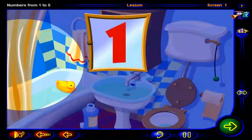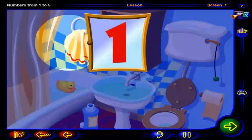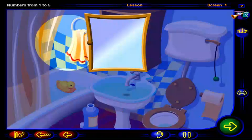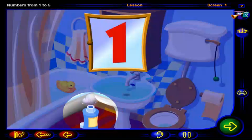One. One wet shower curtain. One. One rubber duck. One. One fluffy towel. One bottle of bubbly shampoo.